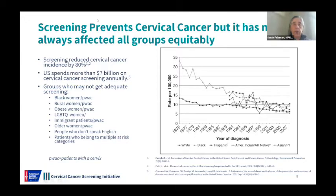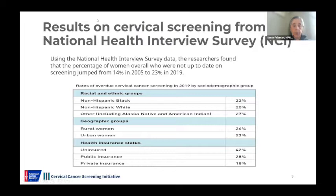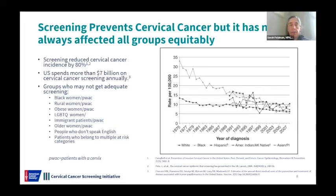In fact, cervical cancer screening is the most effective screening test ever performed. And as you probably all know, initially it was the Pap test. And you can see here in 1975, when the Pap test was first really started in the United States, cervical cancer rates were high, and they came down dramatically. And this chart shows us down towards 2007.